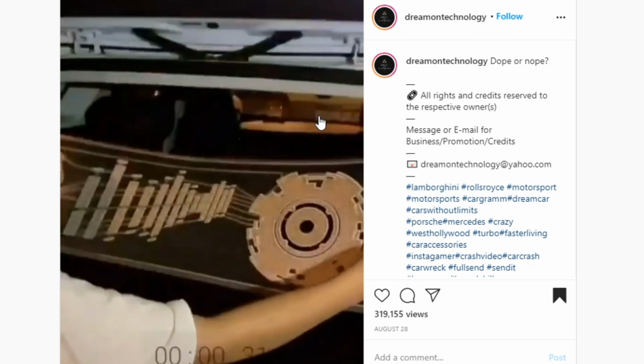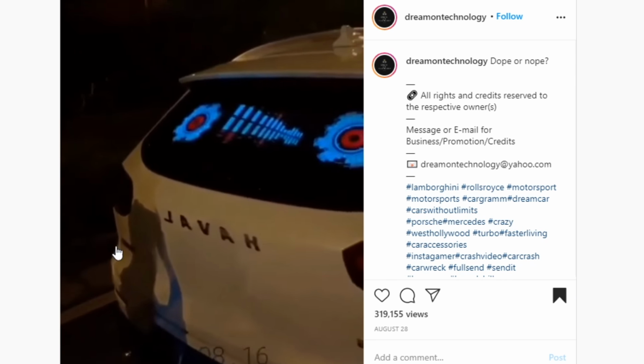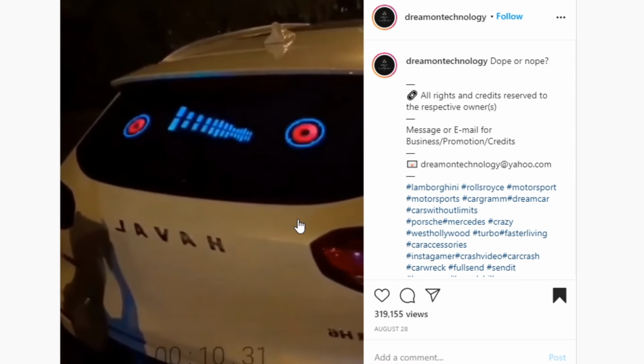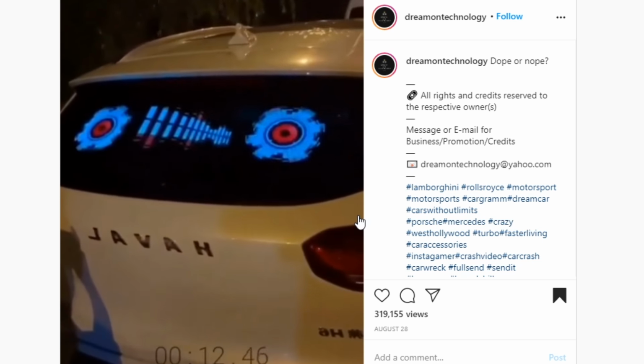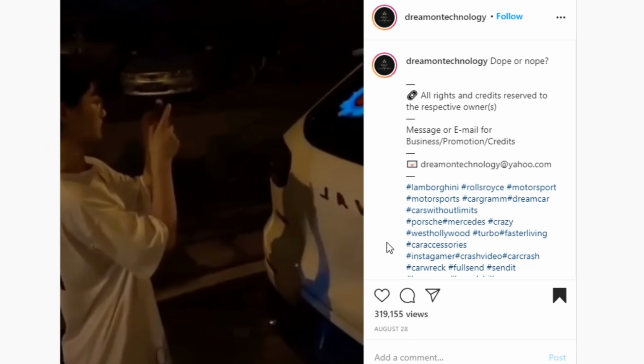It's cool in the sense that it probably is Bluetooth and probably links to your music, but just because you can do it doesn't mean you should. If this thing was on some sort of sliding door or a Lambo door to where you would still see it somewhat, sure. But if the only people that are going to see it are people flying their drones or their helicopters over a car meet, I don't think it's useful.